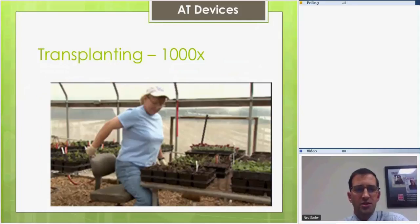Another simple solution is get a chair that can adjust up and down so that you are at a proper position at the table in the first place. That can make a big difference in safe working practices in the greenhouses. And once again, it's a pretty low-cost accommodation.